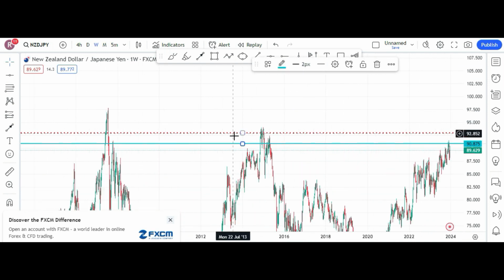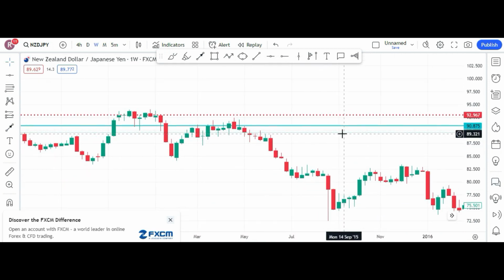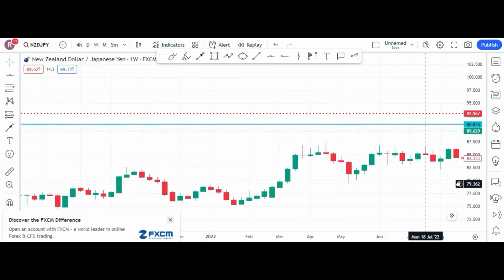Okay, if we come in reference of weekly, we can see, can you guys see that it has formed a double top in weekly. It had created a double top in weekly, we had a green and red, and you can see this touched here. Can you guys see? It has touched here, green and red, and at the same time here we have a green and red.